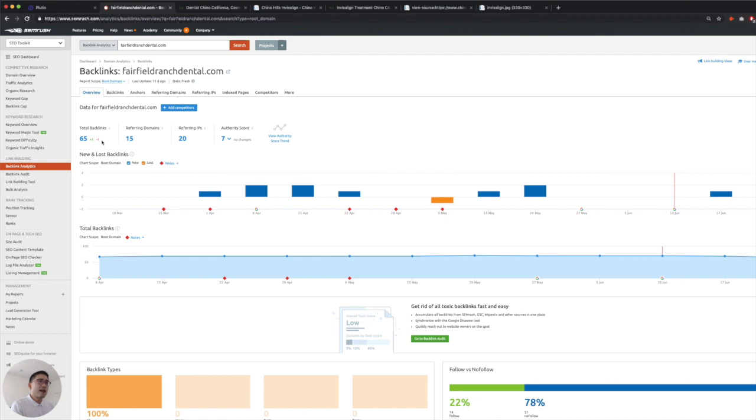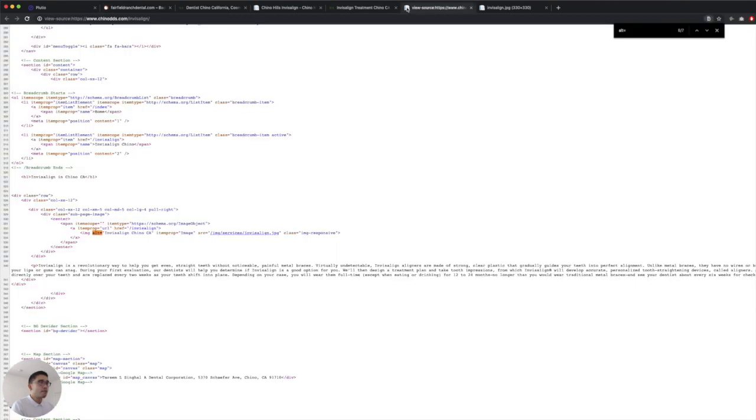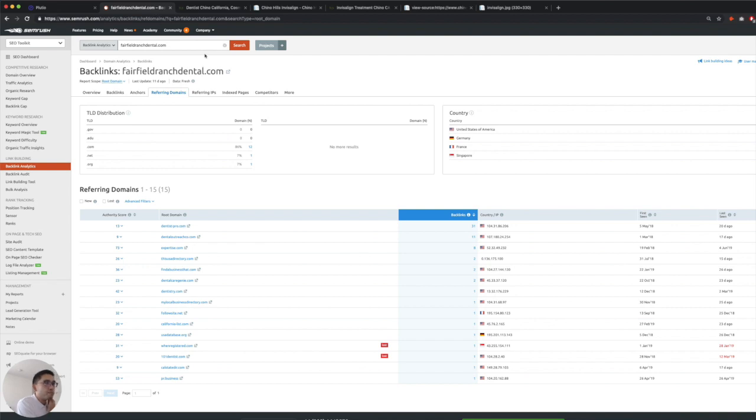So they have 65 backlinks coming from 15 domains. So you have more backlinks than them. So I think that they are really outranking you because of the content of their page, or it might be the type of backlinks that they have pointing to their site. So I would highly recommend analyzing this list and really making sure that if there is an opportunity to see if you can get a backlink from these domains as well.